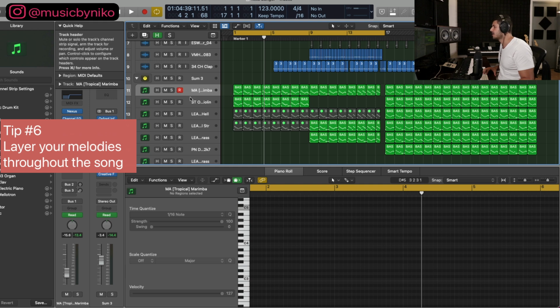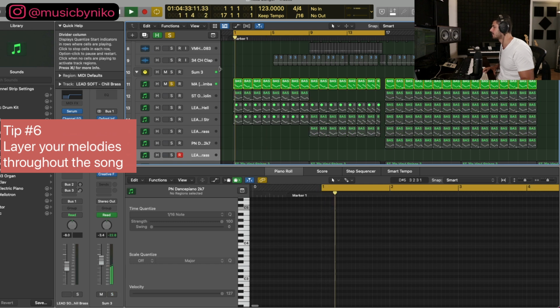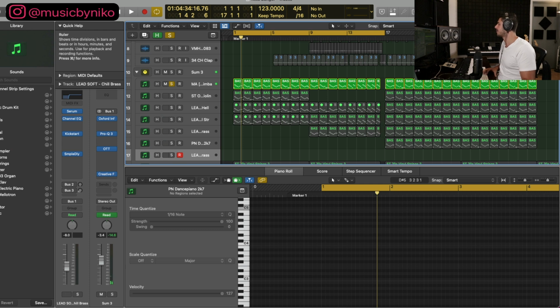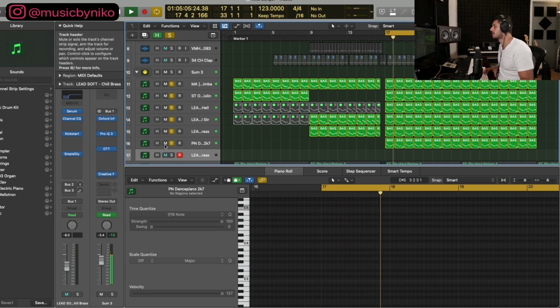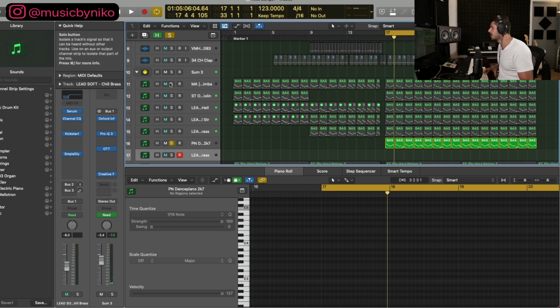If you see here, this is my melody bus, and I have all these different melodies. I'm going to solo this real quick. Actually, I'll solo just the marimba. Now, I start off the song with the marimba, but if you listen to the drop here, I've added a bunch of different other melodies. And I've layered it and layered it and layered it on top of each other right here.